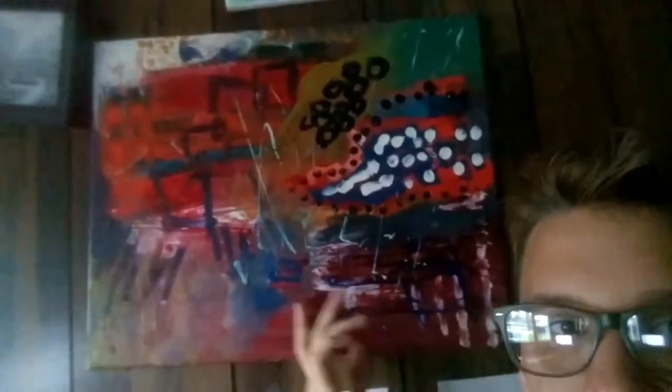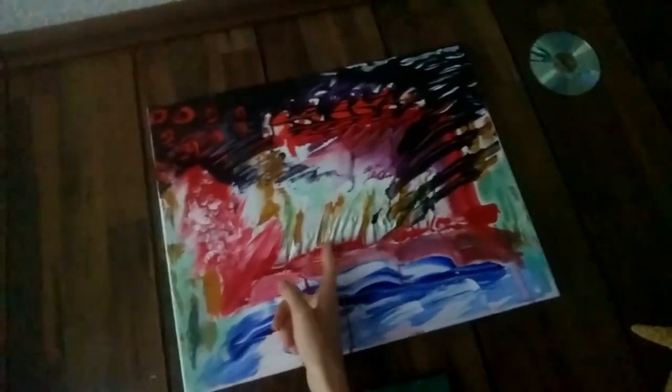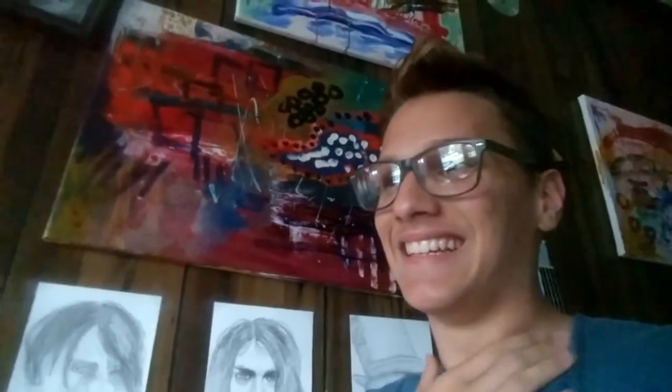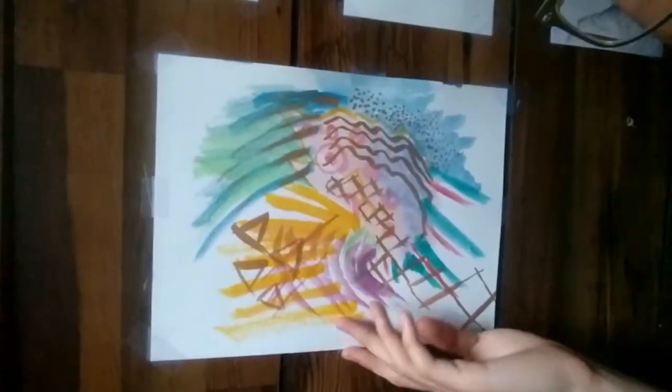Some crazy abstract. It's always fun to do abstract. Did this one, this sea green right here, this part is still kind of damp, because I used toothpaste on it. I just had a tube of toothpaste lying around, and I said, screw it, and I just did it. It's mostly dry, and it's not going to go anywhere, but you can still tell that it's a tad bit wet.